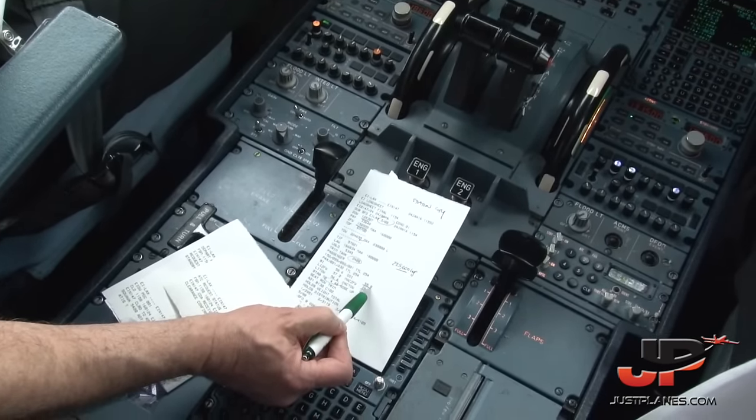Ryanair 1447, descend flight level 100. Level 100, Ryanair 1447. Shamrock 147, contact Shannon 119075. Shannon 119075, Shamrock 147, thanks. Ryanair 3XO0, descend flight level 90.